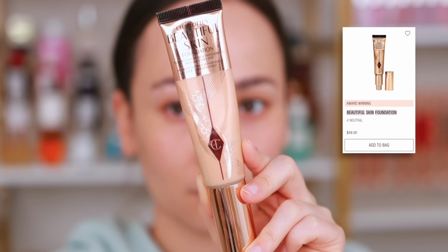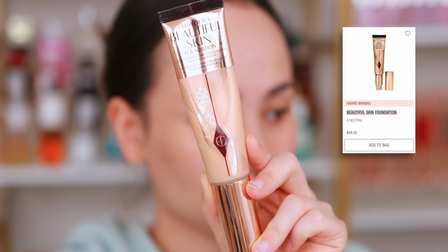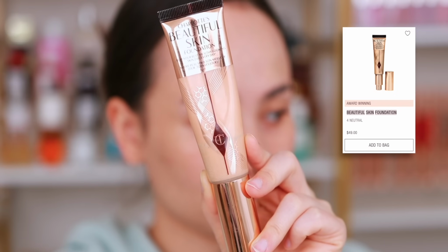Now we have Charlotte Tilbury Beautiful Skin Medium Coverage Liquid Foundation with Hyaluronic Acid. I'm just reading this right off the Sephora website. Wow, they put a lot in the name there. I think it's supposed to be like buzzwords, you know, when you look up something. Anyways, ignore me. That's like behind the scenes stuff. So this is $49. You know, Charlotte Tilbury is an up there brand.